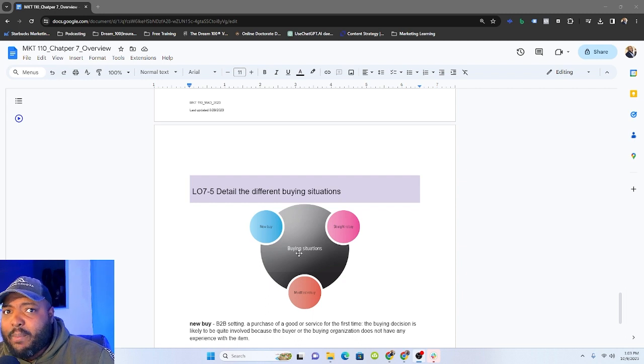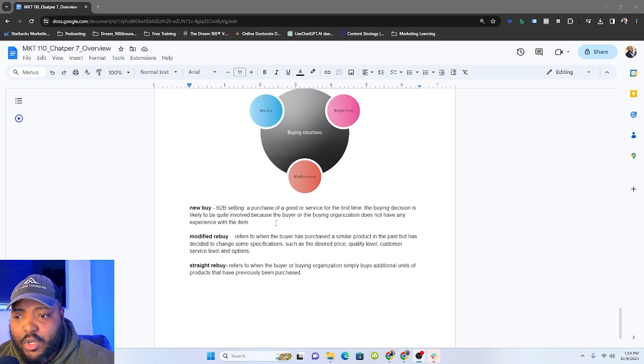A straight rebuy, same scenario, buying the van. I always get a toolkit installed, and I just want them to do the exact same thing, but the most updated model of the vehicle, right? These are what we talk about when we say the buying situations. When we remove newness, the faster that decision will come, and oftentimes it will be done with the same vendor, unless that vendor has done something or my needs have changed, and then it may shift to a modified rebuy, or we may consider it a new buy.